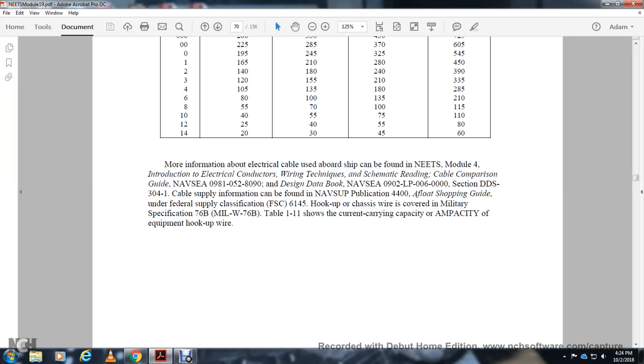The board ship contributed to you then. NEETS Module 4, electrical conductor wire technique, schematic reading, cable carriers, cable comparison. Navy C09081052-8090 design data book, Navy C0902LP006000 or the DDS3041. Cable supply information, Navy Sub-publication 4400 Afloat Shopping Guide using federal supply classification 6145. Hookup chassis wire covered in metal.